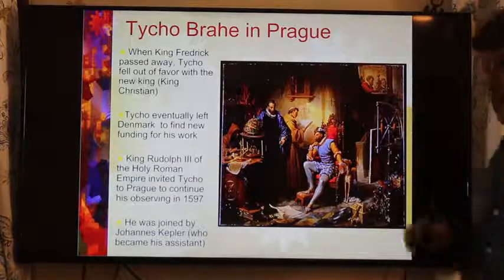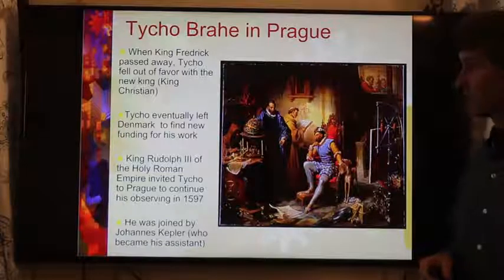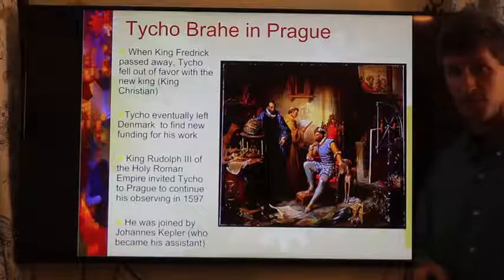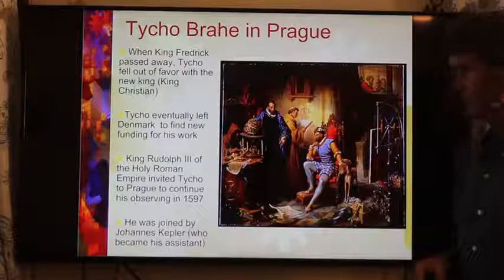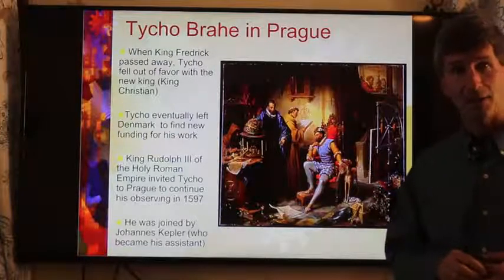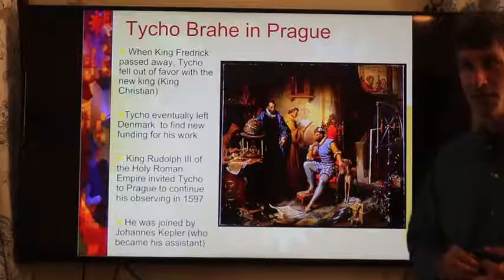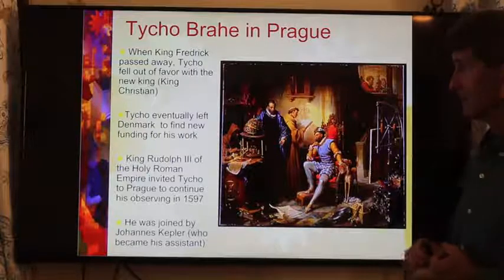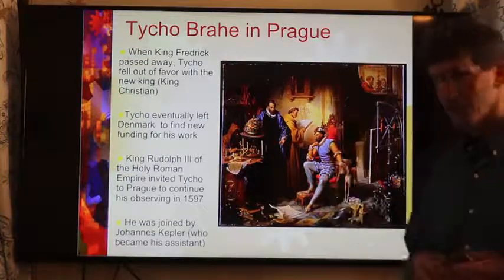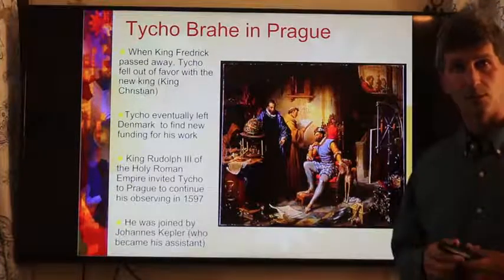It's not quite clear what happened, but in Denmark, King Frederick passes away, and Tycho falls out of favor with King Christian, the son. Not quite sure what happened. Some say that Tycho had an affair with the former queen. Some say that Tycho didn't keep up the chapel on the island like he was supposed to, that he put all his money into the observatory, and the king had designated funds for this. In any case, Tycho and King Christian don't get along.